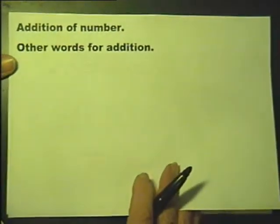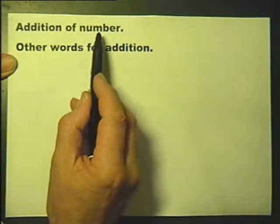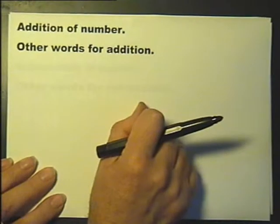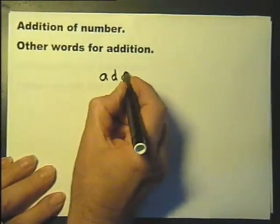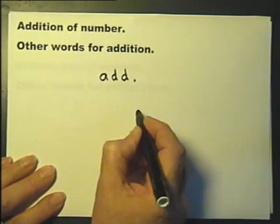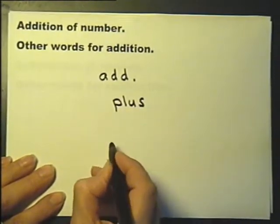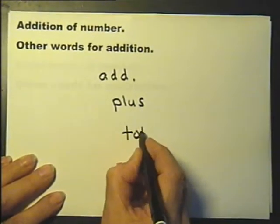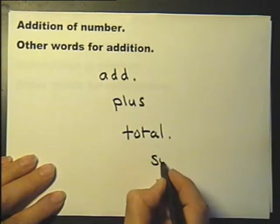In this lesson on number, we're going to look at the addition of number and other words used for addition. Sometimes we just shorten it to add, or we might say plus, or we might say find the total, and we might say sum.